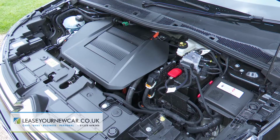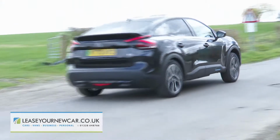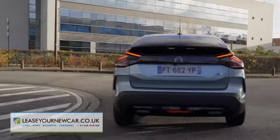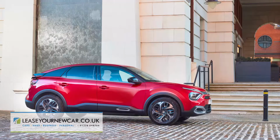The 134 bhp electric motor allows 62 miles an hour to be dispatched in 9.7 seconds on the way to a maximum that you'll never bother with of 93 miles an hour. What you'll notice more is the relaxed gait. It's inevitably not as light on its feet through the corners as a combustion engine C4. The weight of the 50 kilowatt hour battery has to tell somewhere.